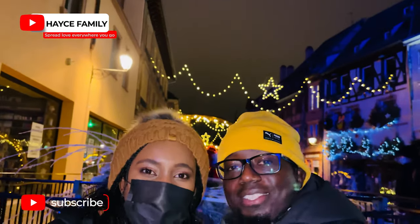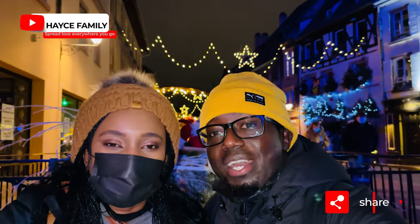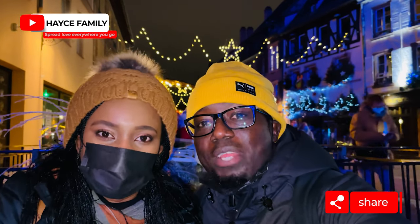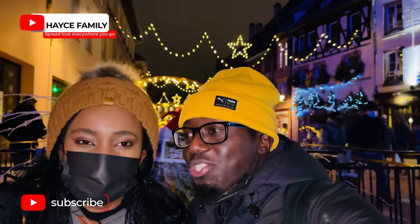This spot behind us is so beautiful. I think this has been my favorite Christmas market so far in Europe. Yes, I think this one has topped it all. Like I said, we're not going to do any more Christmas market editions. This one is the best and it's my favorite so far. We've really enjoyed this place.